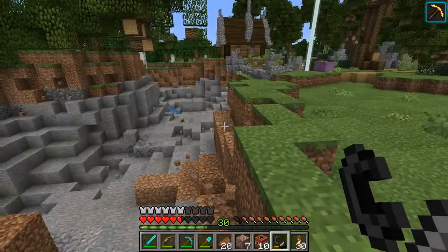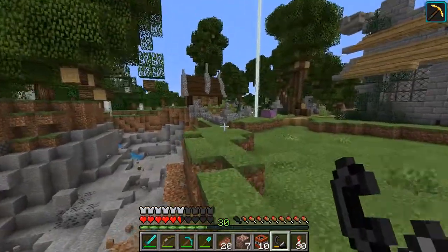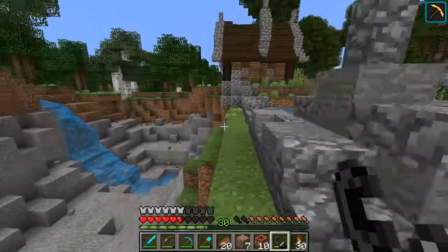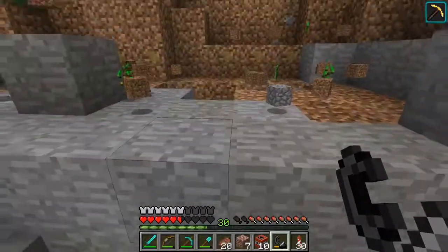Doesn't look like we're going to get our walkway. Or maybe we do. Maybe we do. Wow, that was awesome. So much fun. I love TNT. We got 10 blocks left.